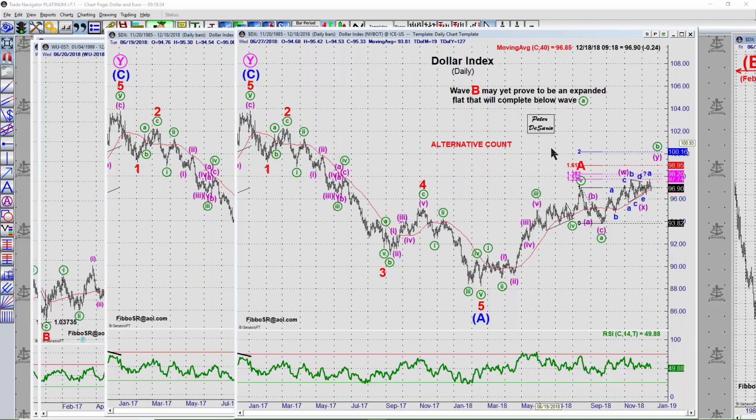So I'm thinking, well, we need a down and an up, but it didn't come down as much as a B wave normally would. You're going to retrace that more. It would have been in the 92 neighborhood. So instead, we just got this little move, and I said, okay, it's probably A of an expanded flat. And so now I'm looking for that B. So that's what brings all this about.